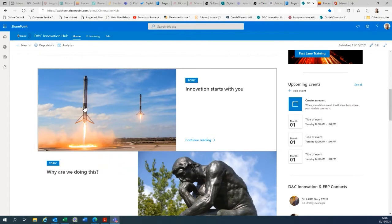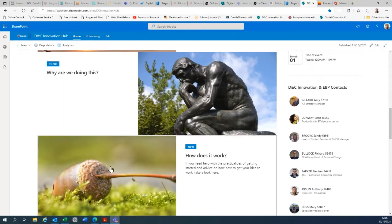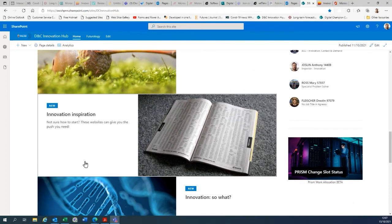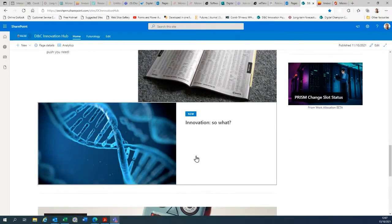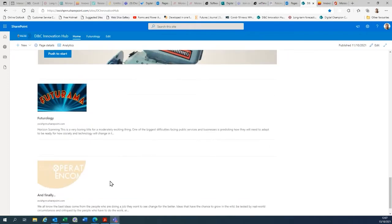So this is an introductory one. This one sets up the force mission, the why are we doing this one. The how does it work gives some simple guidance on how you go about accessing some of the functionality. The innovation inspiration tile is a fairly hefty resource that points people at other innovation websites that they can look at to give them inspiration about things they might want to suggest to the force, called innovation harvesting. And the so what piece points people back to examples of modern and past innovators to again give people inspiration. Separate tabs down here, again, all entirely configurable.